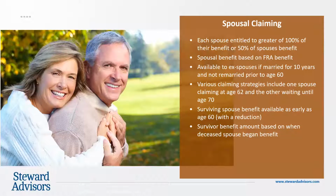So because the total benefits received are impacted from both the timing of claiming your benefit and the timing of your spouse claiming their benefit, it's really important that you work with an advisor to understand the projected benefits of various spousal claiming strategies. Also note that there's a survivor's benefit available to widows and widowers, and that benefit's based on when the deceased spouse began their benefit. So this is just one more variable that you need to consider when you make your claiming decision.